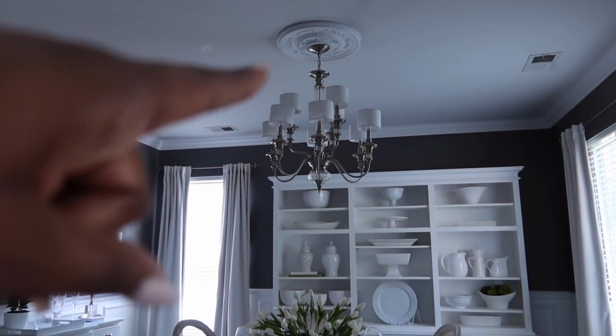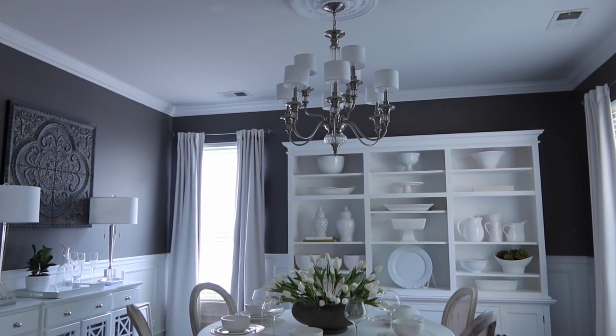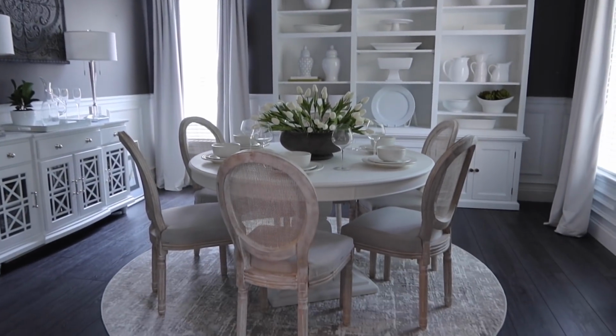Oh, and I do need to adjust my shades there. They look like they're going all, you know, their own direction. So I'm going to fix that. And then that's it. Then all of the little tweaks will be done.